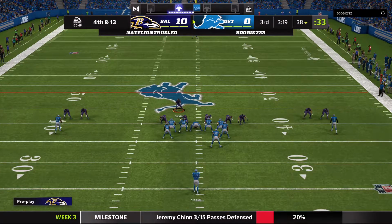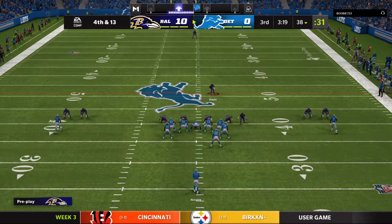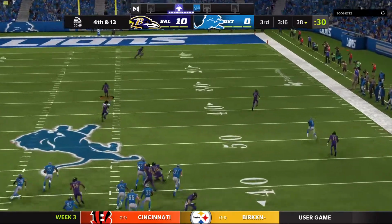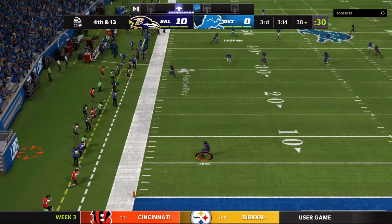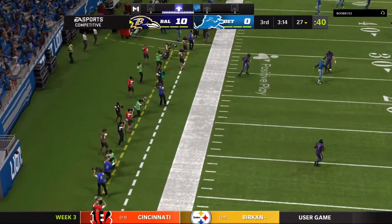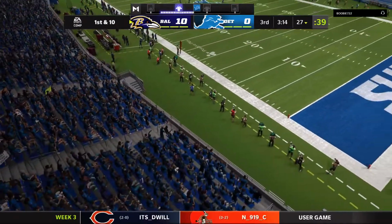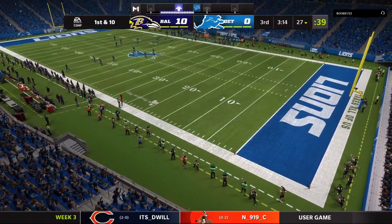And surprisingly, this is the first punt of the game for either team. He gets us away. It's a good one, drawing toward the sidelines. And this one will not be returnable as it sails out of bounds. At their own 27-yard line.